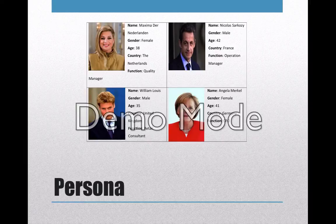Since we are in the click and brick business, even e-commerce consultants are the ones that we can approach. And they are also free to suggest new ideas. One of these four personas needs to be approached first and have them all sitting together with people from the IT, the store managers, quality managers, and the decision makers as well.